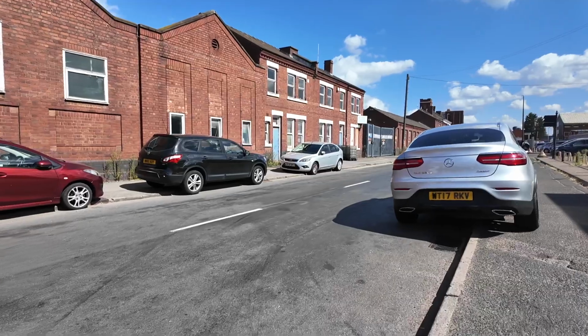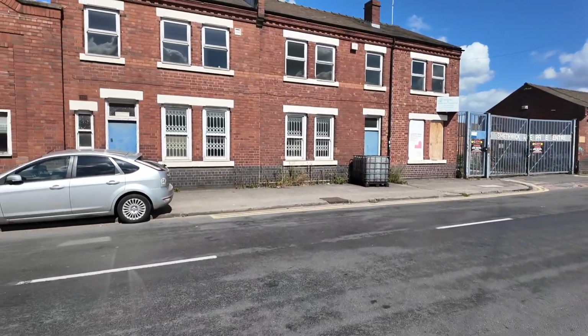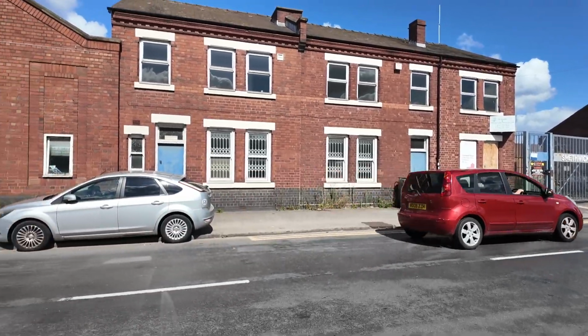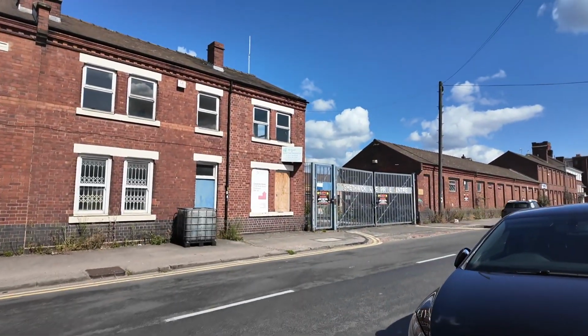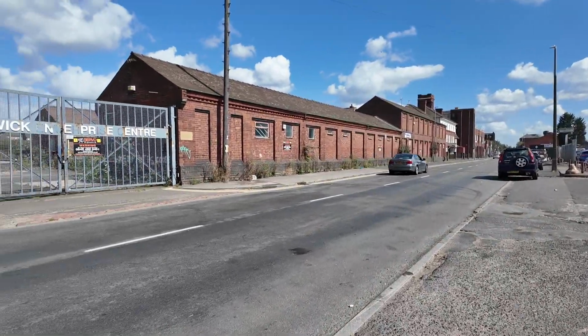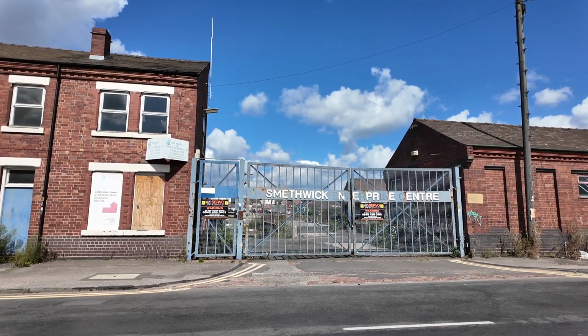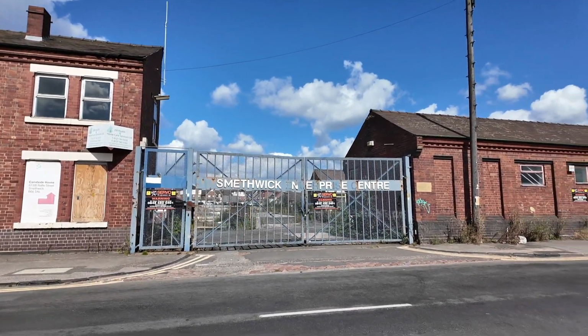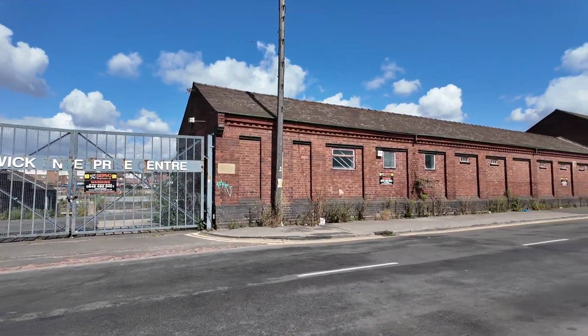I've been here many years. In fact, these buildings here look like there were once houses, terraced houses. There's some old gates there, which say SMETHWICK Enterprise Centre on there. You can see how derelict it is behind the gates. There's a canal just beyond there. So they're going to have some very nice canal side properties and flats along there, I'd imagine.